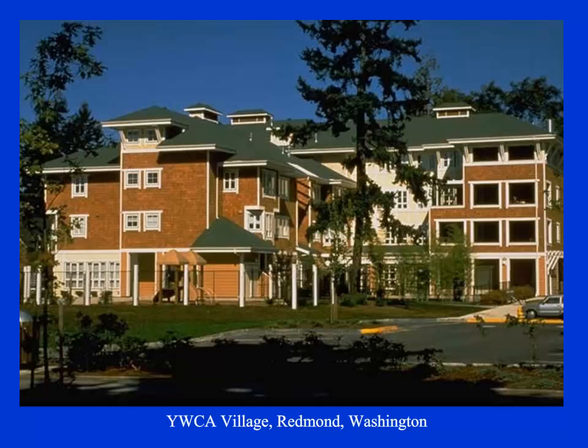Now, the density seems a little lower than you would imagine at 21 units an acre. The reason this building may appear more dense than it would otherwise is the entire ground floor is devoted to non-residential uses, counseling rooms, childcare centers, and other kinds of uses. The other is it's set way, way back from the street with a lot of open space for a play yard for the kids and also just to reflect that kind of suburban character.